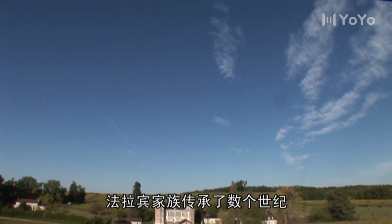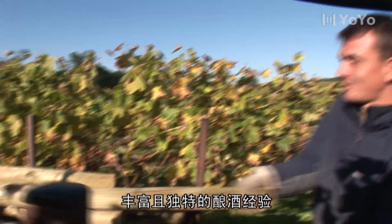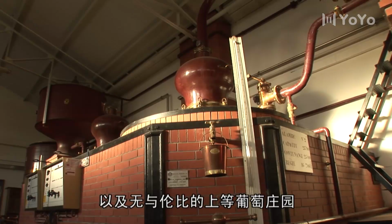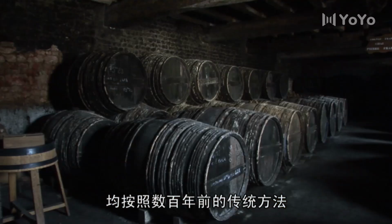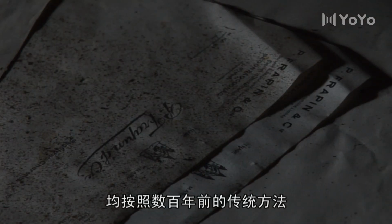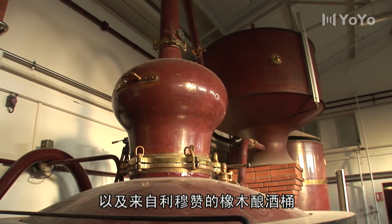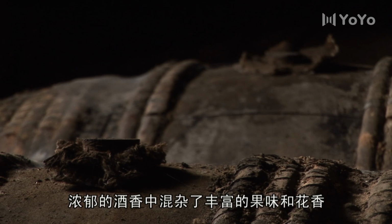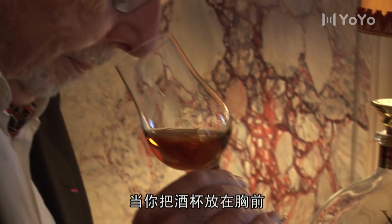The Frappin family has passed down their unique distilling processes and incomparable vineyard over centuries. All the processes, from the grape planting, through harvesting, pressing, fermenting, distilling, to the storing, still use the traditional methods created hundreds of years ago. The red bronze alembic is from Charette, and the oak casks are from Limousin. You can appreciate their craftsmanship when you smell one of their cognacs.